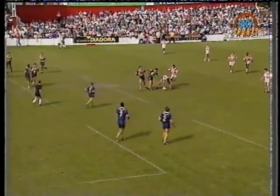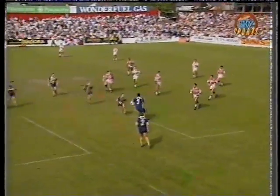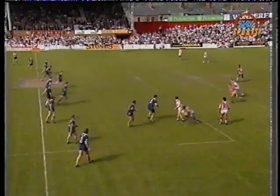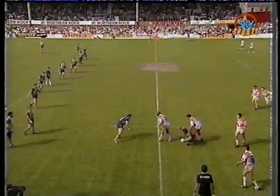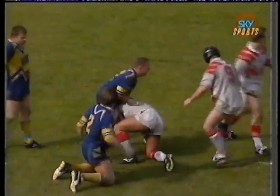Gus O'Donnell has struggled really to establish himself here at Knowsley Road. In possession now, doing well, but Iro was not going to let him pass then. O'Donnell didn't like that. This is Bernard Dwyer. It's a rough, tough afternoon's work from these two sides. George Mann with Andy Gregory all round him.